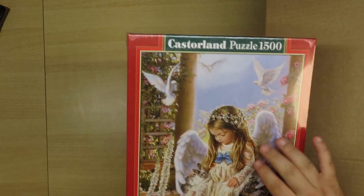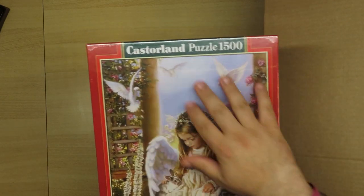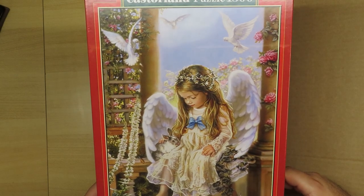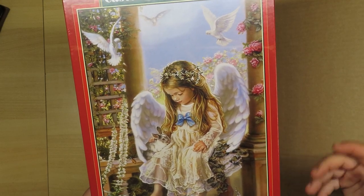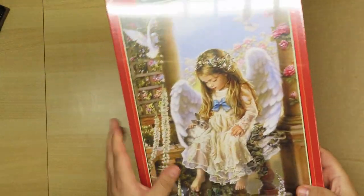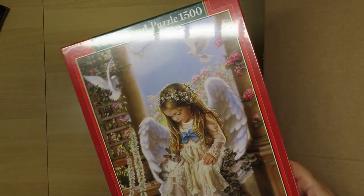It's a little girl with angel wings when the doves flying above. It's a very tranquil image, I imagine. I actually had this in mind to buy for quite some time, because I also have a video to make, and this would be a perfect addition to that video.